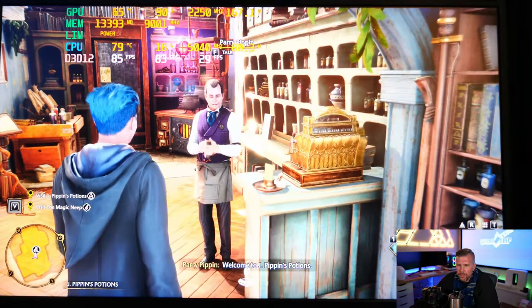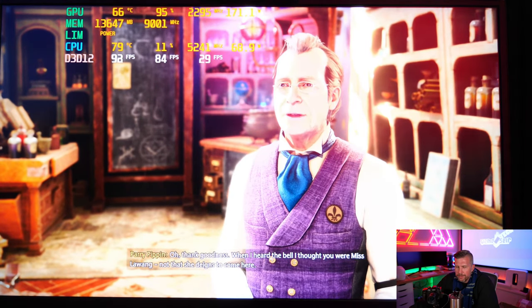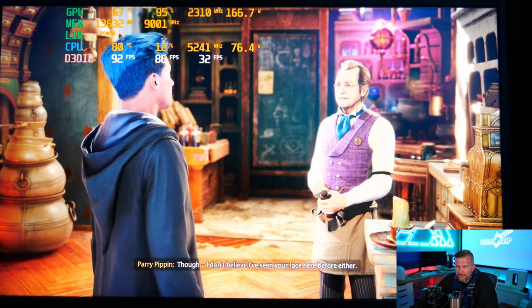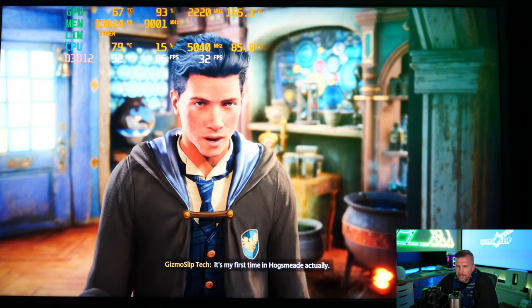Welcome to J. Pippin's Potions. Pardon me, sir. Oh, thank goodness. When I heard the bell, I thought you were Miss Lawang. Not that she deigns to come here. Though, I don't believe I've seen your face here before, either. It's my first time in Hogsmeade, actually.